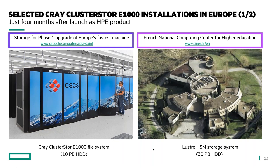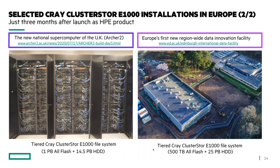On page 14, to go to the UK, Cray ClusterStor E1000 is also the parallel file system for the new national supercomputer of the United Kingdom, the ARCHER2 system. There you see just a couple of the compute racks, HPE Cray EX attached with HPE Slingshot to Cray ClusterStor E1000. That's a tiered file system. And then in the Edinburgh Parallel Computing Centre, the Edinburgh International Data Facility, also with a tiered file system with half a petabyte all flash and 25 petabyte of hard disk drives. This is just to show you a couple of practical examples where in Europe Cray ClusterStor E1000 is under implementation at the moment.